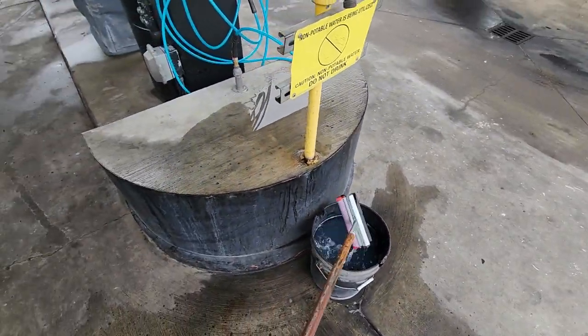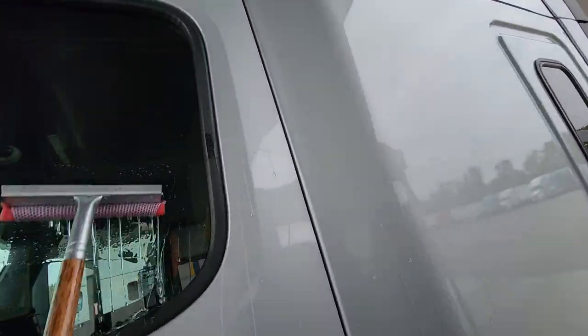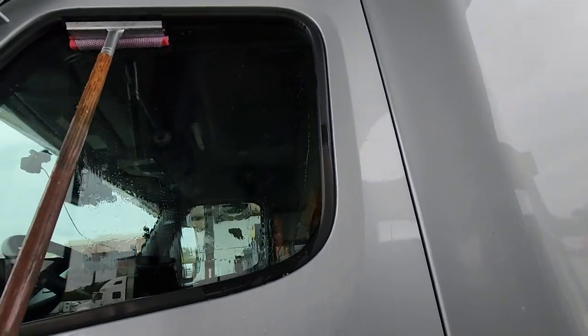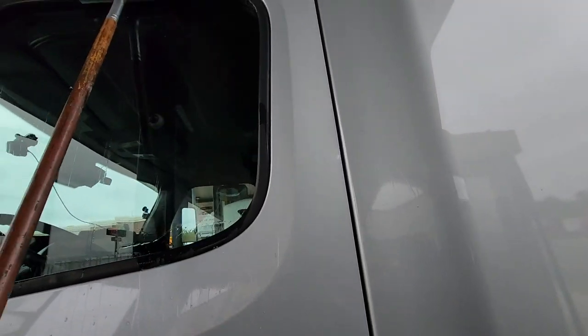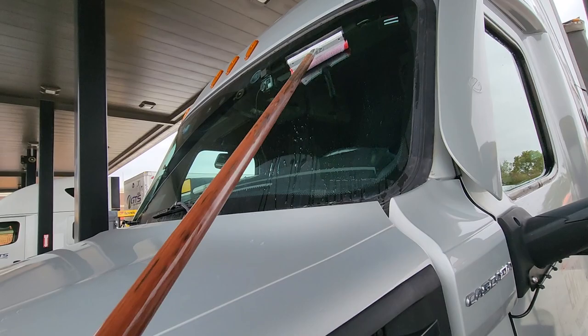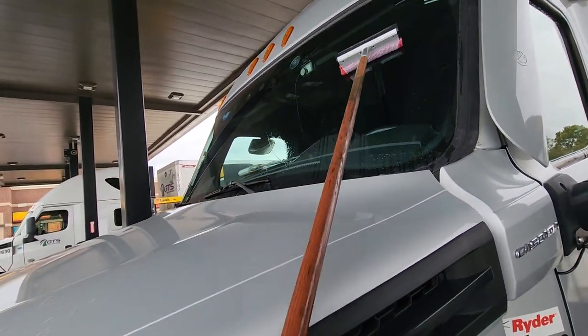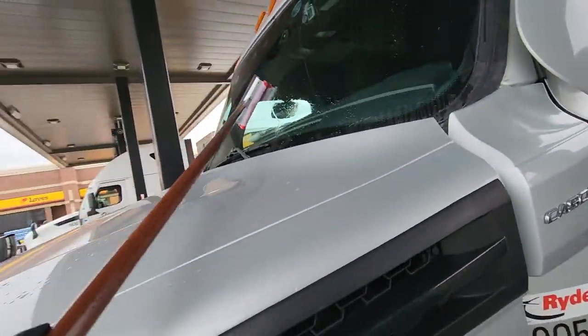I'm gonna wash my windshield here a little bit, and my side windows here. I'm doing this with one hand, so it's not really perfect. So this is how you do the windshield, okay? And it just keeps the bugs away and the dirt, okay?